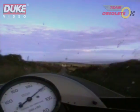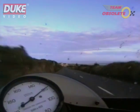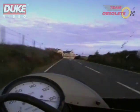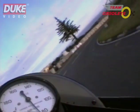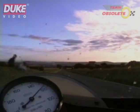And now we're aiming towards the Craignaban Hotel. This is a corner where you want to go pretty nice and steady. You always got a big crowd spectating here, and it would be easy to make a fool of yourself by sliding off there.